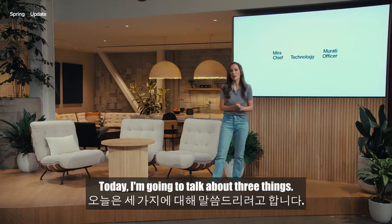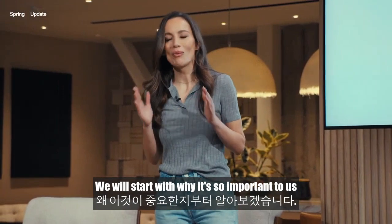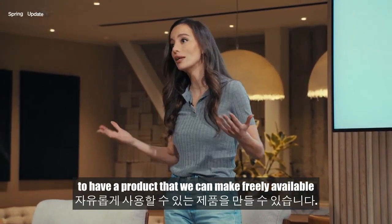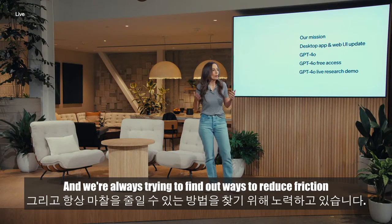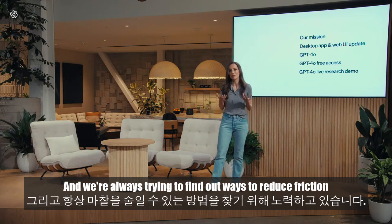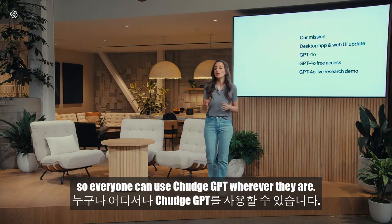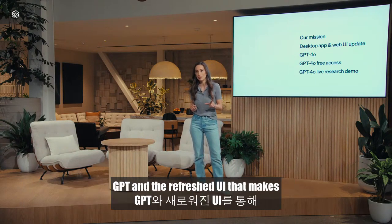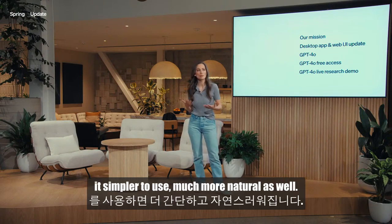Today I'm going to talk about 3 things. That's it. We will start with why it's so important to us to have a product that we can make freely available and broadly available to everyone. And we're always trying to find out ways to reduce friction so everyone can use ChatGPT wherever they are. So today, we'll be releasing the desktop version of ChatGPT and the refreshed UI that makes it simpler to use, much more natural as well.